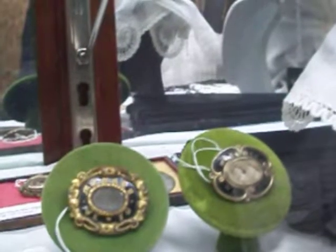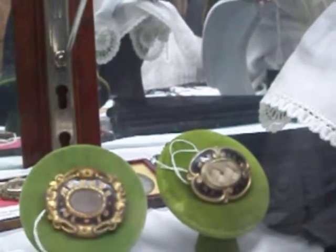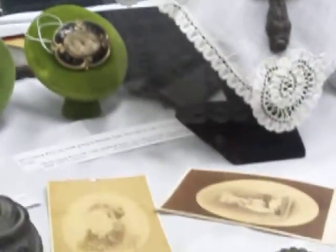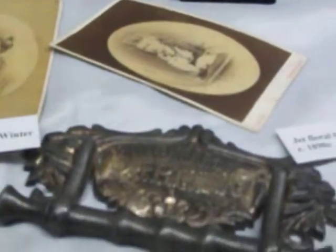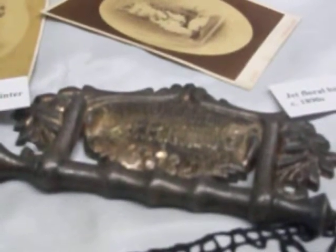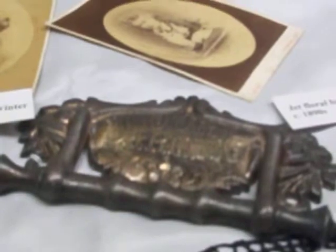Catherine Maitland, the one with the blonde hair. It's very unusual to find ones with blonde hair. These cards down here show how some of the mourning jewelry was worn. And underneath that, this is a casket handle for a child's coffin, which is engraved with "Our Darling."